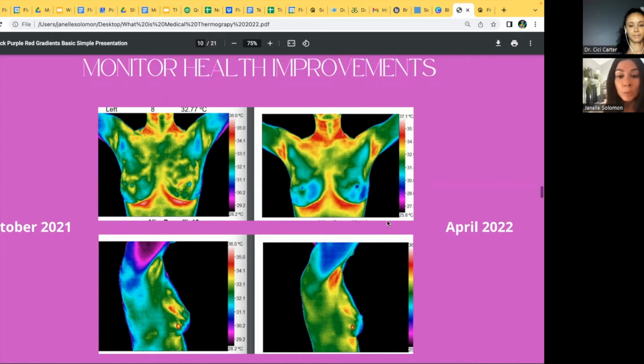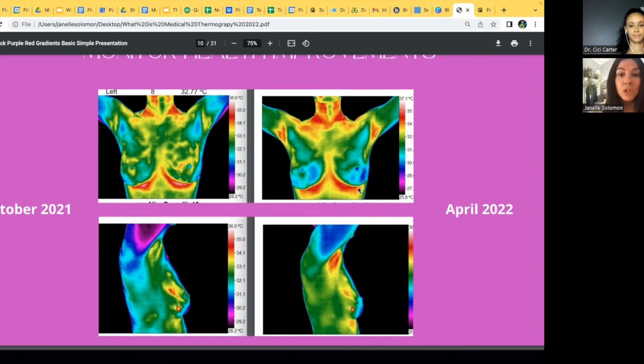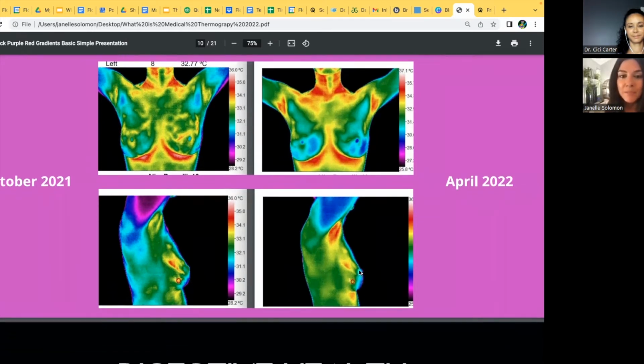And I was so impressed. She really put in the work, and you could tell a lot of her vascularity has decreased. And you can see lots of blue in the breast tissue there. She still has some work to do, but she has come a long way. And that's what happens when you commit to the work. So it's pretty awesome to see.